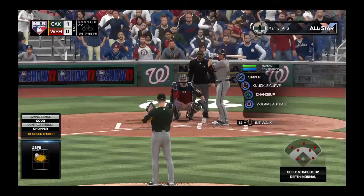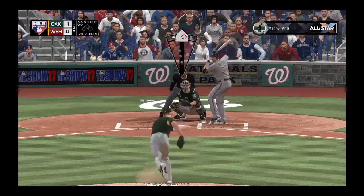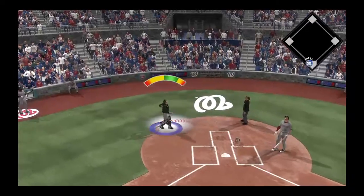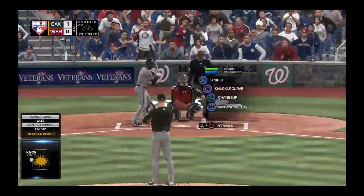Here's the catcher, Matt Wieters now. Now here's a ball popped up. This behind the plate for McCann. And he'll put this one away in foul territory for the second out.